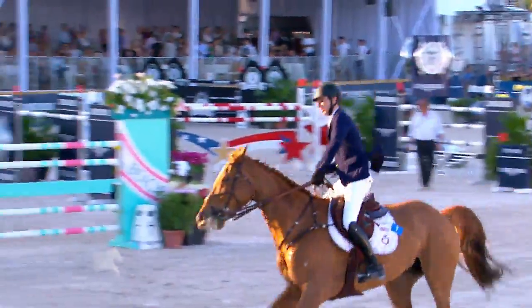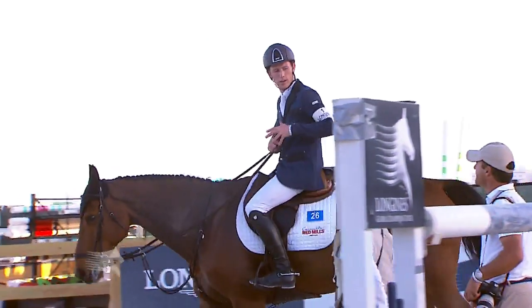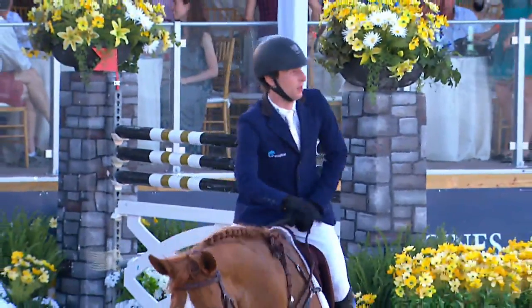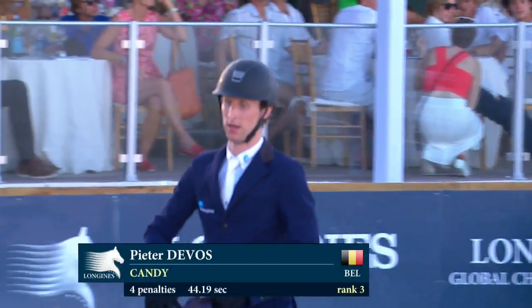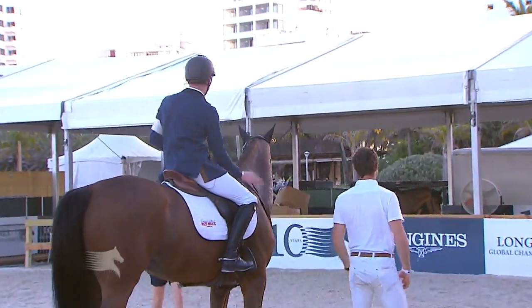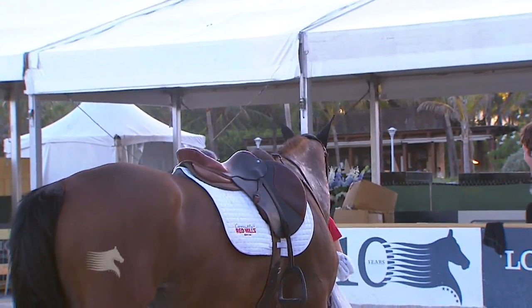Finishes on 4:44.19. It'll take Scott back up a bit further in the rankings, but it is the Longines World #1 that finishes top here in Miami Beach. Peter DeVos there finishes on the 4:44.19. So Peter, in the end, will finish in 3rd place. It's second spot to Bassem Hassan Mohammed, and it is the win again for the combination of Scott Brash and the wonderful Hello Sanctos. Well, that is a very, very impressive run indeed.